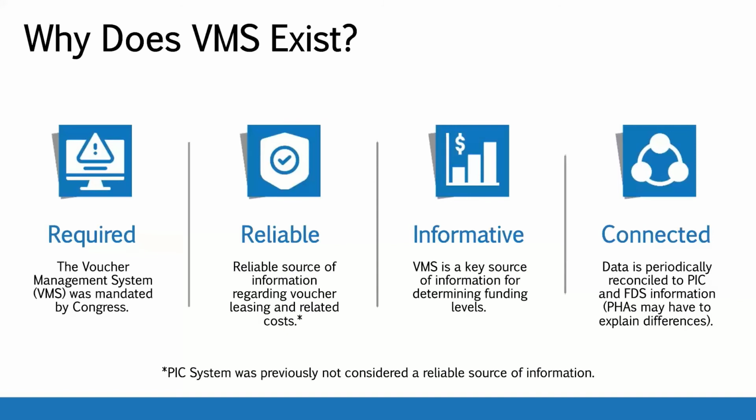So it's of the utmost importance that PHAs are analyzing the data you put into VMS and making sure that it's accurate, because inaccurate VMS information is going to potentially mess up the utilization of your program, because you don't know how many vouchers you have, or you don't know how much money you're spending. So it's very important to understand how VMS works and to make sure that you're accurately inputting information into VMS so that your two-year tool is accurate.